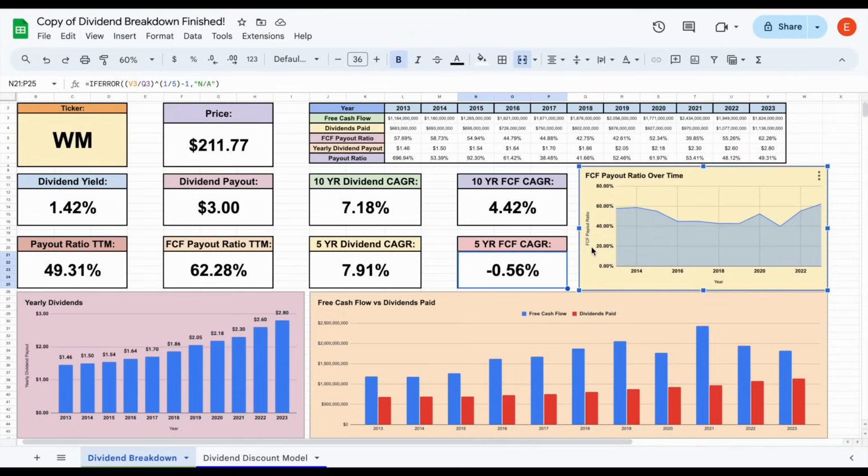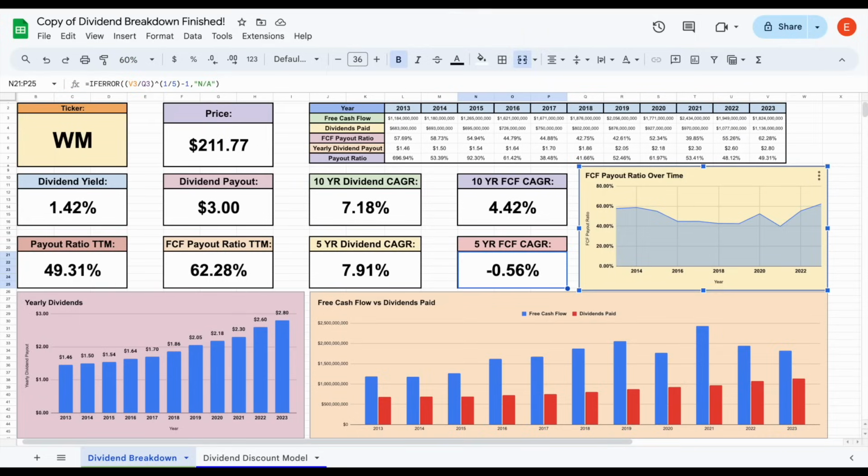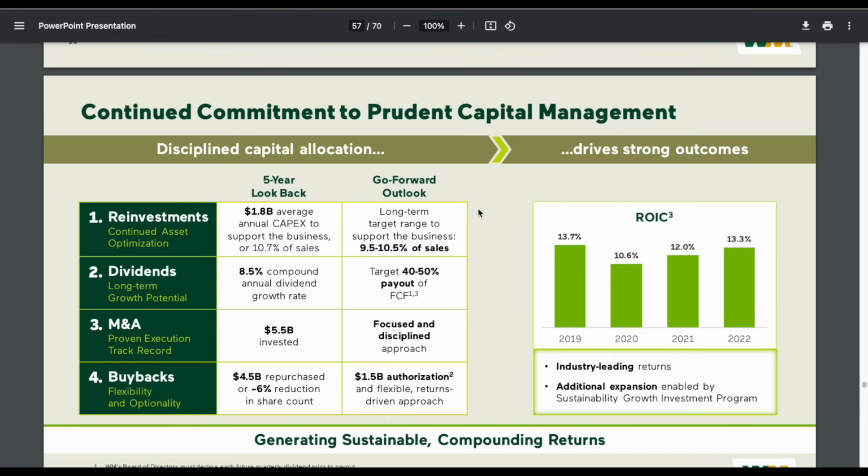Now, if we look at the free cash flow payout ratio over time, we can see for the most part, it's been in the range of around 40 to 60%, but in 2023, it jumped up a little bit higher to around 62.28%, which brings me to something that I want to talk about, and that is the company's capital allocation plan. How does this company plan on rewarding their shareholders?